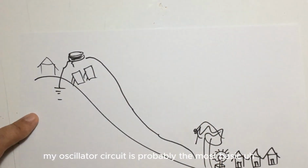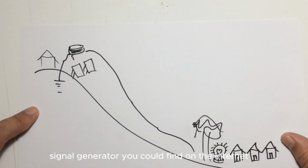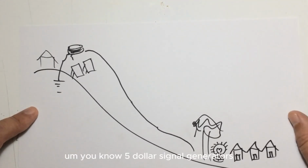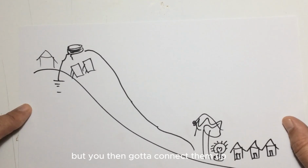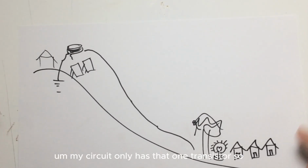My oscillator circuit is probably the most basic signal generator you could find on the internet. You can go and buy $5 signal generators, but you then got to connect them up, and there's a lot to go wrong. My circuit only has that one transistor.